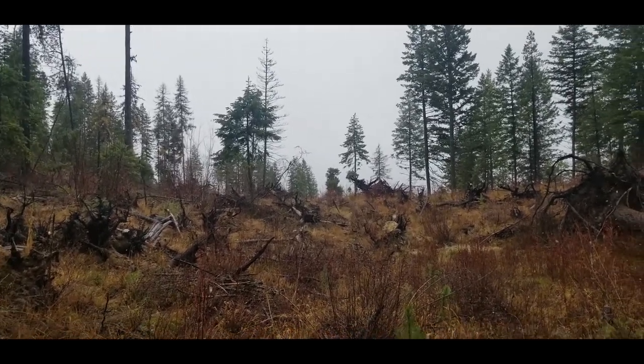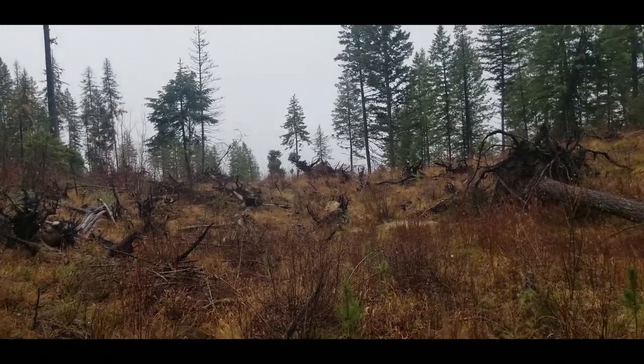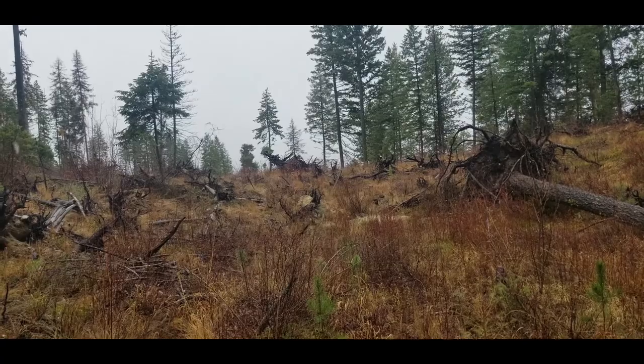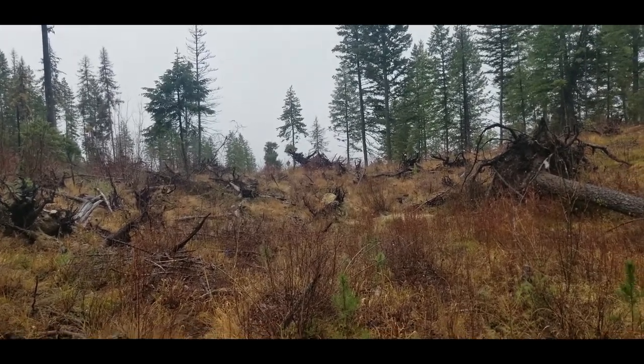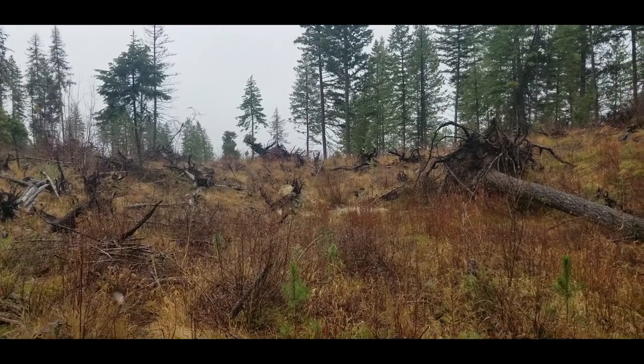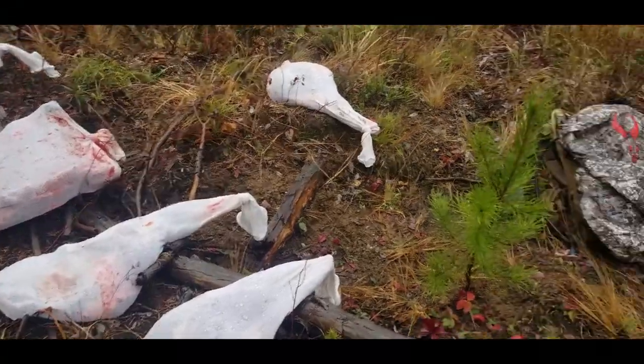I'll see if I can load the front shoulders up on my pack and head back to the truck, and then I'll drop my day pack and bring my pack board back up here. It'll take me, oh man, at least 3 trips, if not 4, but I got ready to pack out.